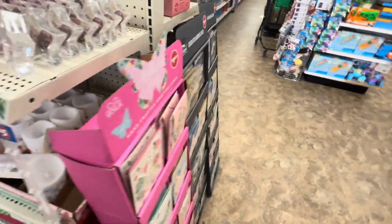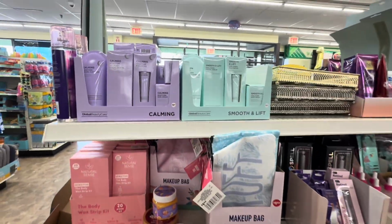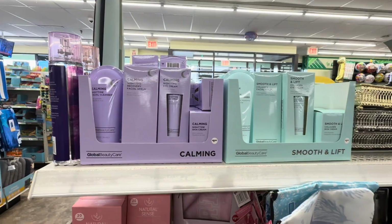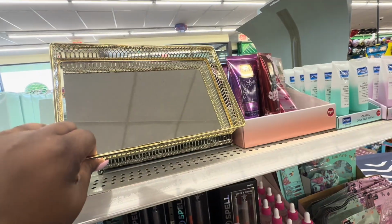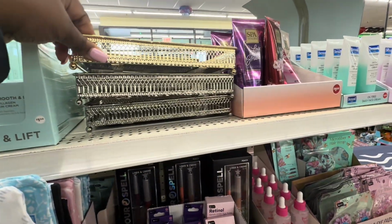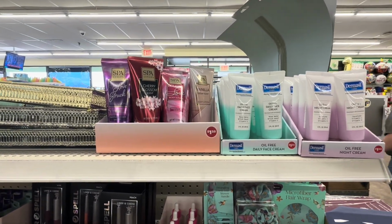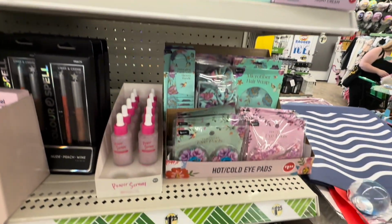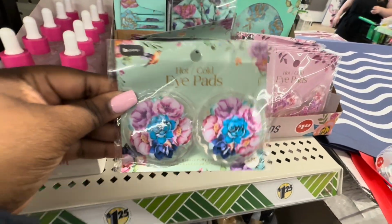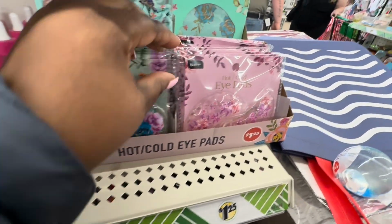These picture frames. I'm gonna come back to those cards in a minute. But they have the Global Beauty Care, so it's calming, smooth and lift. These have little mirrors at the bottom, gold and silver. These were here before. It's the Love Struck, Cherry Blossom, Everlasting Love, and Vanilla Scent, Dermasil. There's Daily Face Cream and Night Cream. I think these are so cute because they had the theme like this for Valentine. The eye patches.